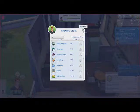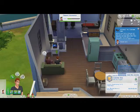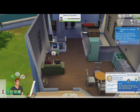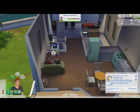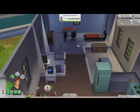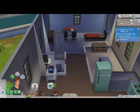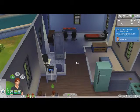So as you do the things for their aspirations, it will give you points that you can then spend in the reward store to give them extra boost in things. Okay. You can change the aspiration. They never allowed you to do that before. Nice. Own $3,000 worth of electronics. We're close. And you can put it in your inventory. Sweet. I like that.